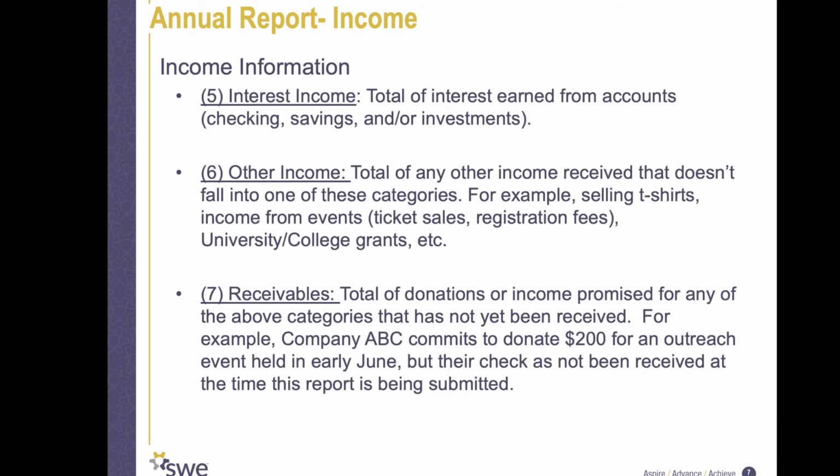The next income category is interest income. So if you have banking accounts that earn interest, that interest would be tagged with this category. And then other income is the umbrella for anything that doesn't fall in any of the above categories. So if you are collecting registrations for events or selling t-shirts, or if you get a college or university grant, that would fall under other income.